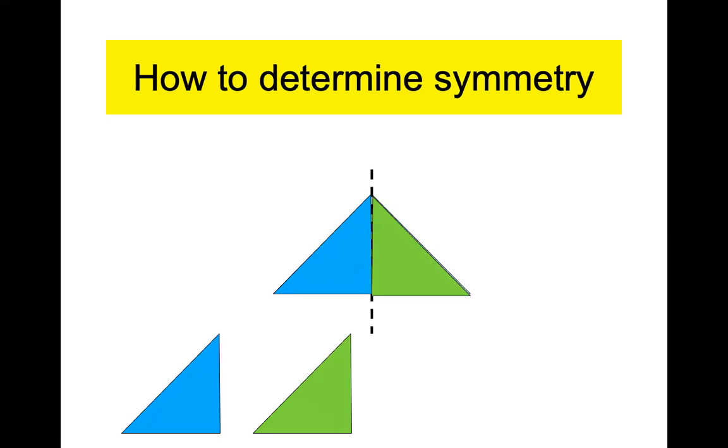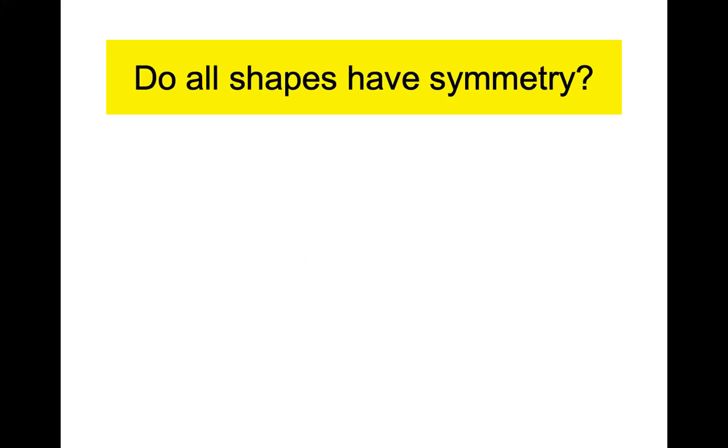All right. Yes, Pierce. So for a rectangle, there's only two, but then doesn't that mean for a square, there's four technically? Well, there can be many, right? Guess how many a circle has? All right, so do all shapes have symmetry? And the answer is no. There are shapes that have no symmetry, okay?